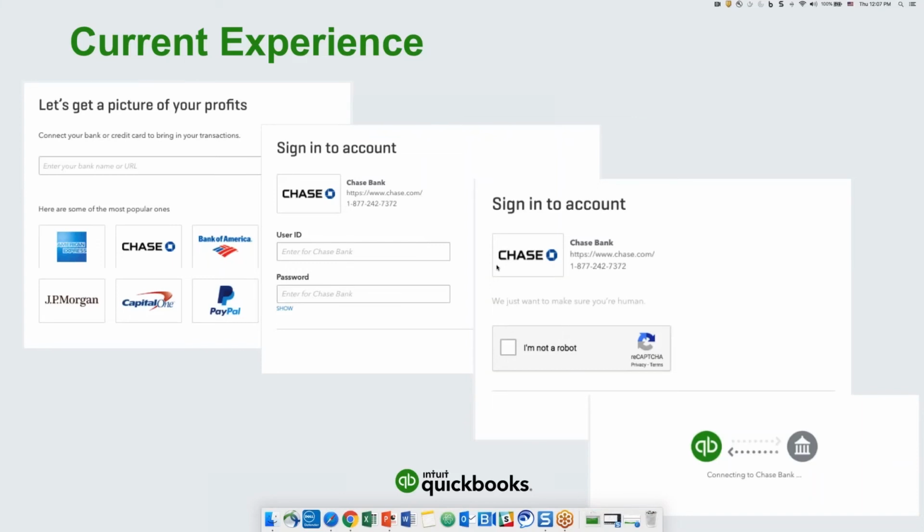Yeah, so this slide I'm on currently is the current experience to set up a new bank account. And these credentials here, in this second little window, are the credentials at the bank site. So all of the credentials here will be whoever obtains the credentials to log into the bank site. I think in most cases the accountants probably won't have this, right? Because they'll have their clients actually set up the bank connection. The accountant might be doing all the work in the banking page, but it's actually the client who enters the credentials. And so that'll be the same, right?